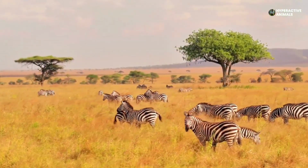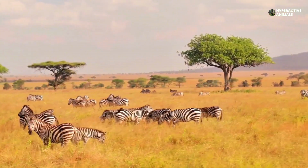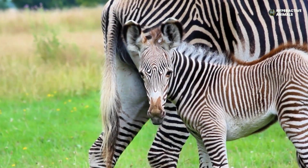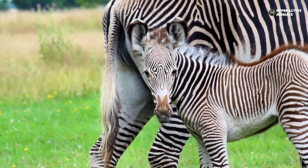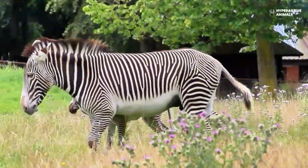The young depend on their mother's milk for the first few months of life but start grazing on grass and other vegetation at around 6 months old. Mother zebras are very protective of their young, and the young typically stay close to their mothers until they are old enough to become independent.